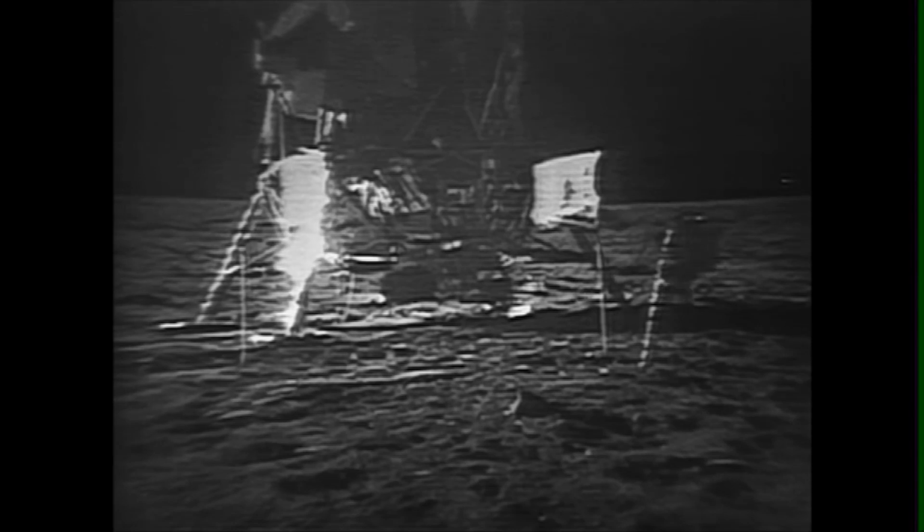Okay, that's got it clear. Transferring the sample containers into the cabin now. Uh-oh. The camera came off. I mean, the film pack came off. Okay, just ease it down now. Don't pull so hard on it. All right, let it go.